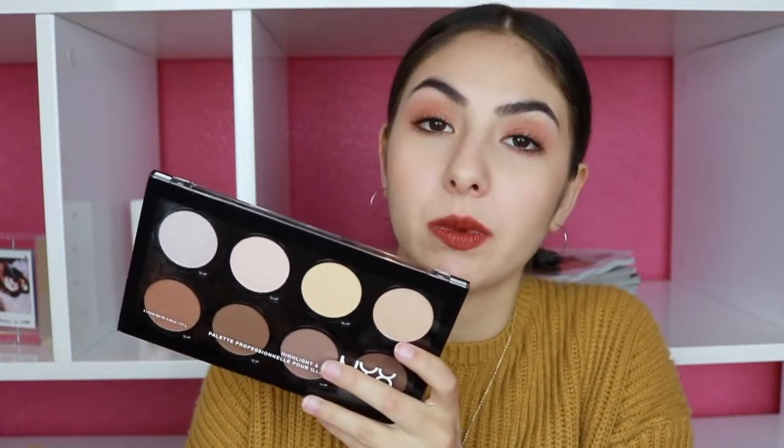The powders work really great. It was very inexpensive, and I think if you're starting with makeup or if you're just becoming a makeup artist, this can be such a good palette. You can also exchange the pans. You can change them according to your skin tone or your client's needs, which is cool as well. And yeah, it's a little big, but it's not that heavy, and I really like it.